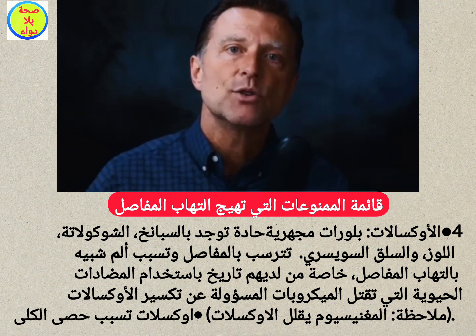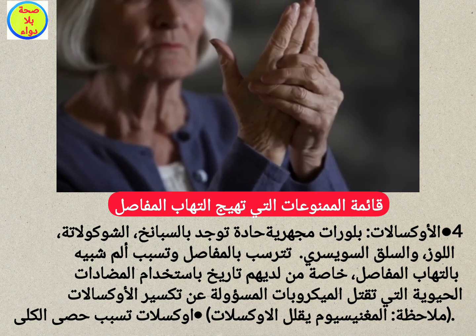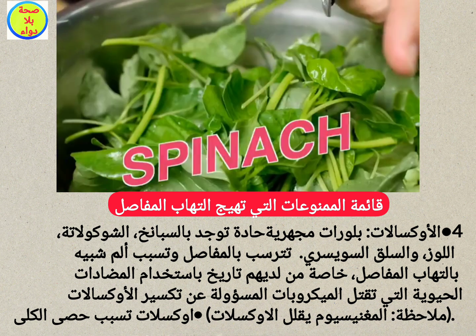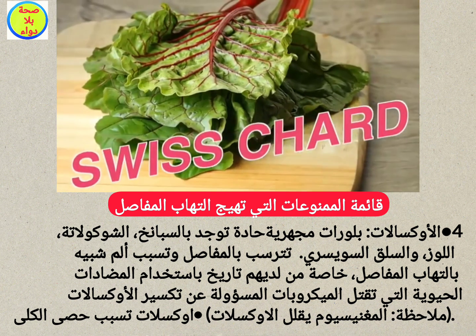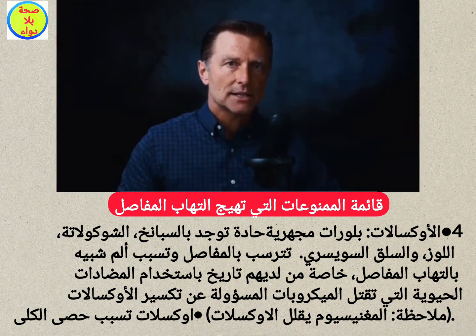And if it's missing because you had an antibiotic long ago, then you're more susceptible to having this arthritic pain from oxalates, especially when you have spinach, chocolate, almonds, and Swiss chard. If you consume more magnesium in your diet, you can actually really bring these oxalates way down.